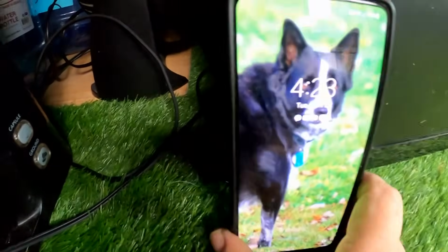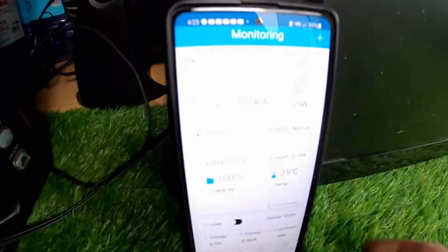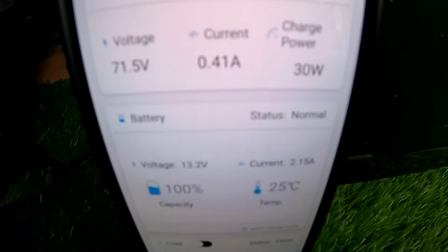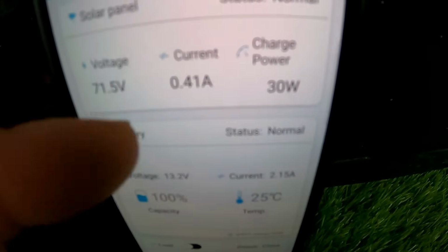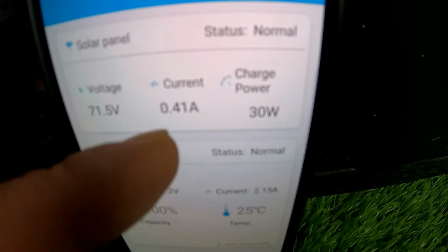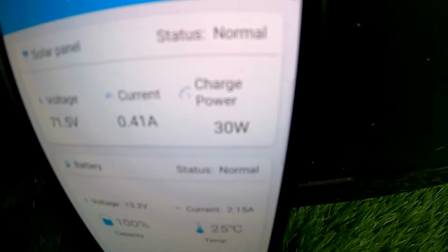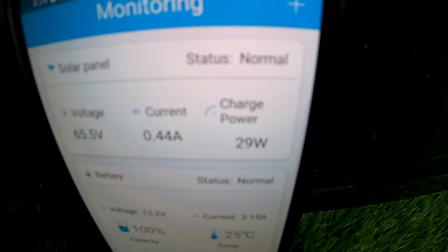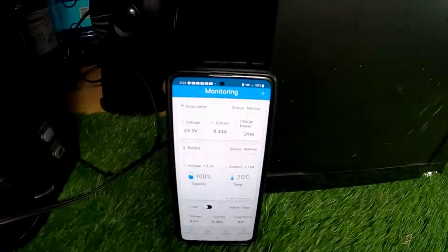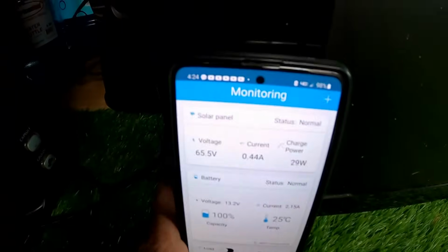Now I could go through the menu here and show that same data, but yeah, it's cloudy out. Okay, 71.5 volts, 0.41 amps, and 30 watts out of 400 watts of solar. Like I say, it is cloudy. It's been raining. It's yucky. All right, so the solar's back online.